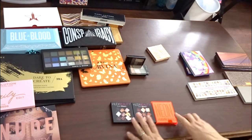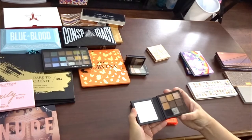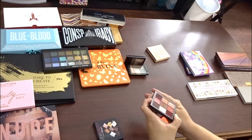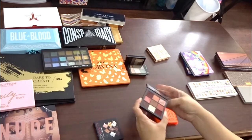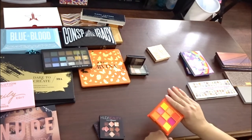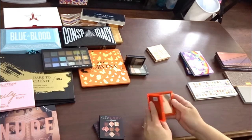So the Huda Beauty palettes, I've actually already gotten rid of one. So the ones I have left are the Neon palette, the Mauve palette, and the Smoky Obsessions. I actually have used this one quite a bit. The Mauve palette, I actually don't even dig into it, maybe once or twice. So maybe I need to bring that one back into rotation. The Neon palette, I've only touched one time, but I really don't have any bright colors like that. So I think I'm going to keep that.